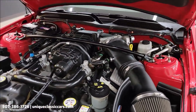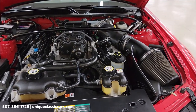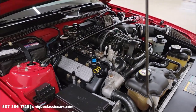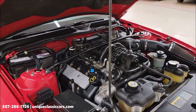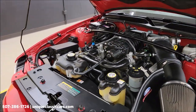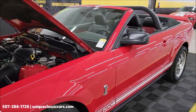You'll be able to see that placard in the still pictures, as well as a bunch of other shots from the engine bay. As you can hear, smooth running. Sounds and looks as it should. Nice and clean and tidy. Well cared for car. There's your engine bay.